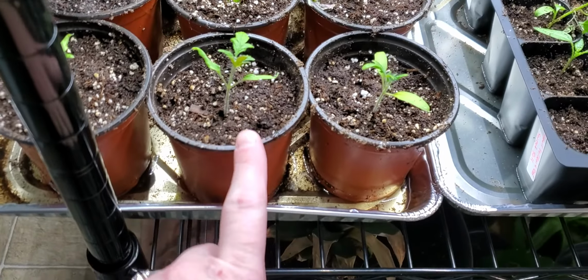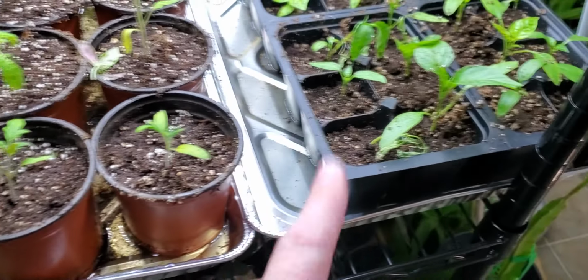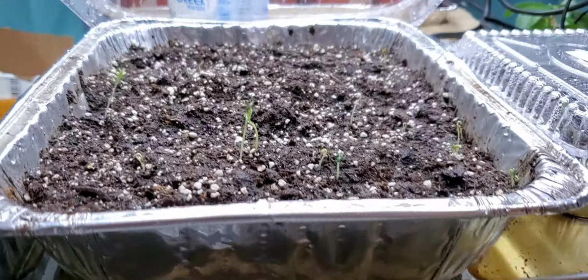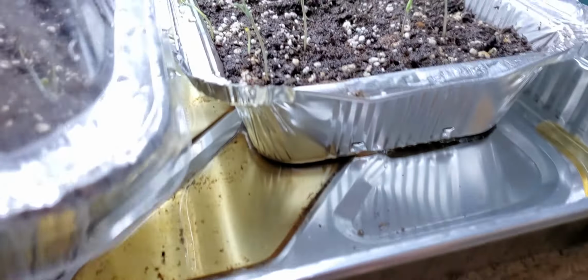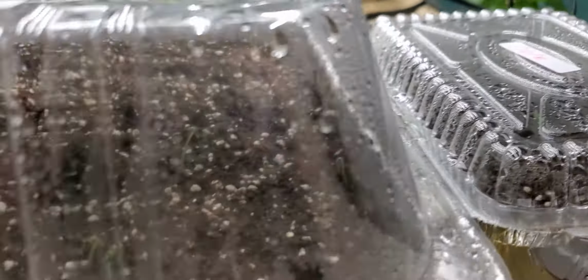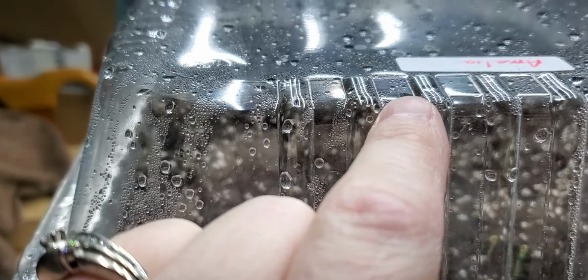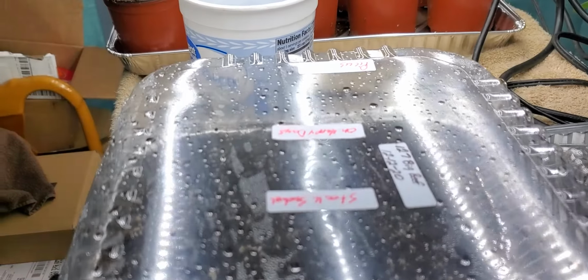Okay, I think these are tomatoes that we had started as seeds before he transplanted them. And then he has some more starting here. They're looking good. Some little babies. Some Creole tomatoes, some Big Beef, Amelia, and some other ones.